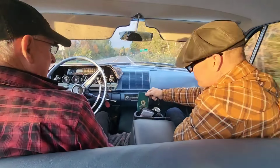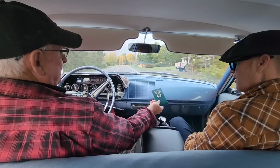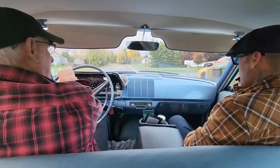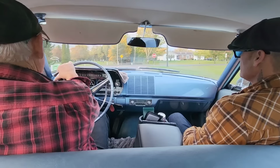What's this thing here? Do you keep track of everything? No, that's just, I found that. I had it for years when I drove tractor trailer. That fifth wheel used to be in Milton, Ontario. Yes. And yeah, I don't know, it got kicked under the dash somehow.